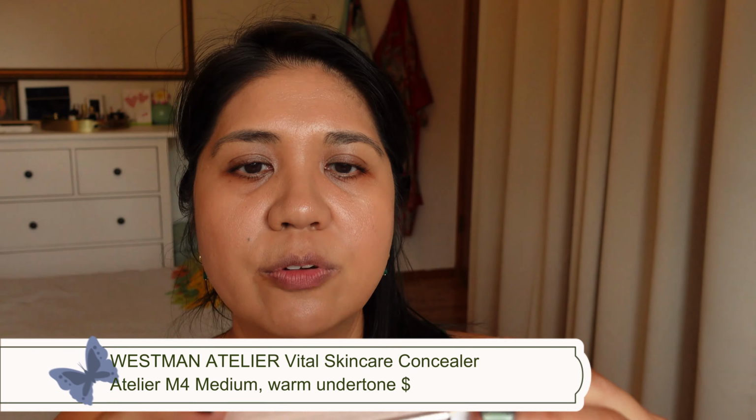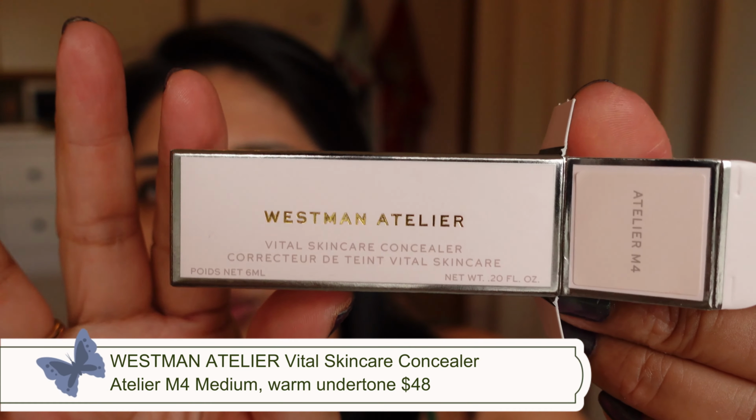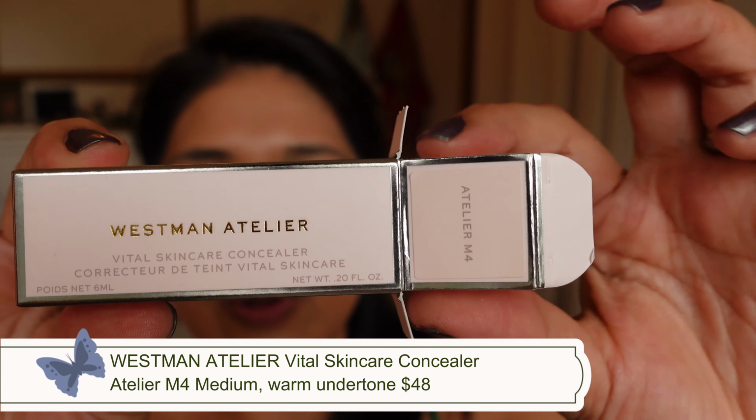I got this at, I think, Nordstrom's, and I don't know if I got the right color. So I ended up getting it in medium 4 based on the foundation shade of the stick. When I did test that out a couple years ago, I was shade 7, and on the chart it said that I would be an M4. I have opened this already. This is my second time using it, but I didn't film the first time. So we're gonna film how this ends up on me today.